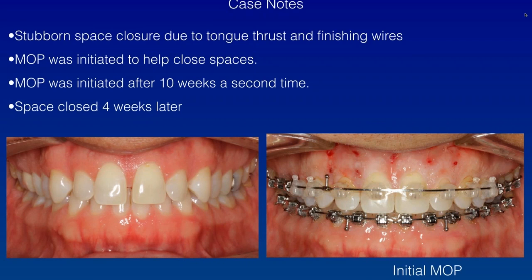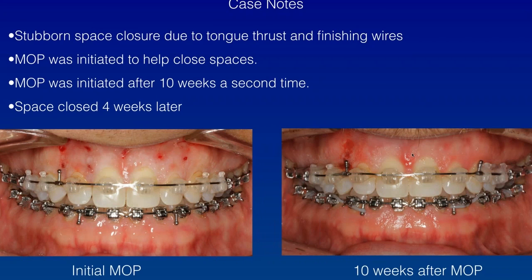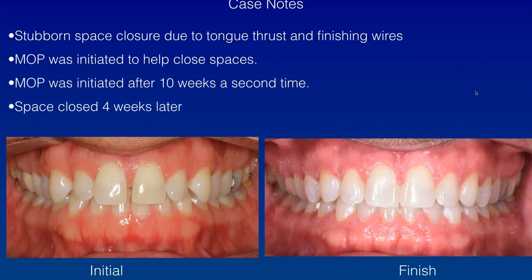But you can see here, in this case, we've got our perforations with some power chain closing up the space. Here he is after a second time. I just did a little bit in this one area to finish up the spaces. He had a nice result, and he's finished. This is the day he actually got the braces off. As you can see, the tissues are still healing, and there he is.